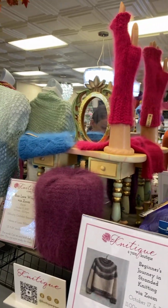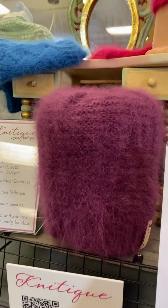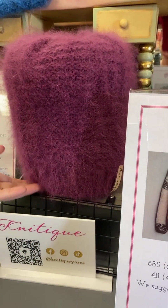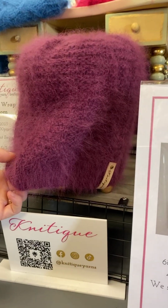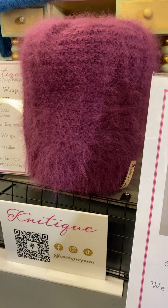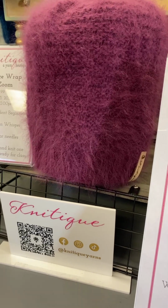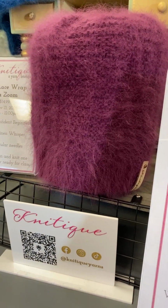Then on Saturday, October 28th, we're going to do another one of these fun Whispery hat projects. This is the Arbustes hat, which is a really fun one with just knits and purls, but there is an increase row in here to make it a little more slouchy. So we're going to teach you those techniques. That one's a very good one for anybody who is more of a beginner and is a little intimidated by knitting projects.